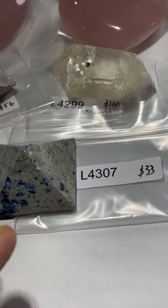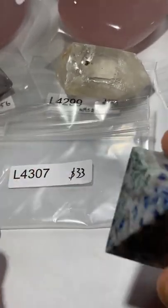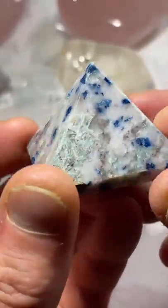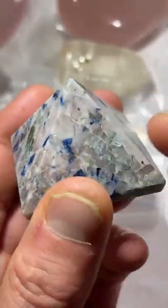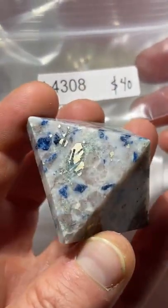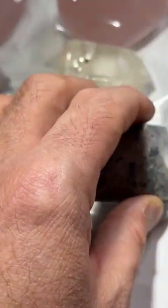Next one. You mean show the next one? Is that what that means? Or do you want to claim the one that I just did with that number there? Next one. Here we go. We're going to go quicker there. Pyrite, you can see. Pyrite, kyanite, lazulite. That one is $40. Amazing. Look, pyrite. Oh my god, look at how much pyrite there is in there. 4308.